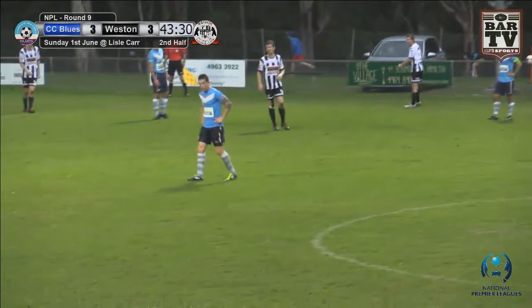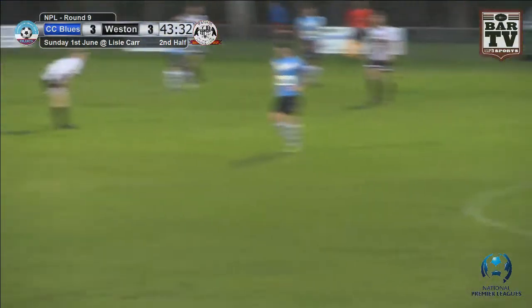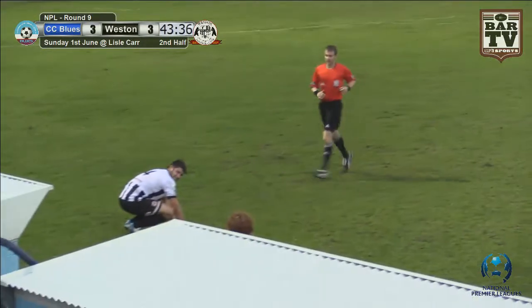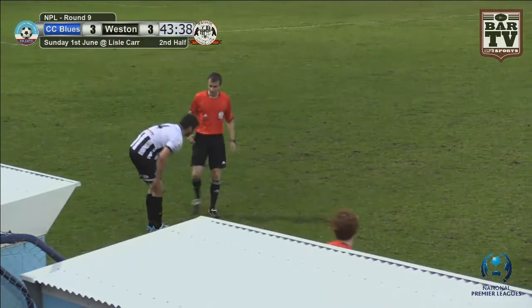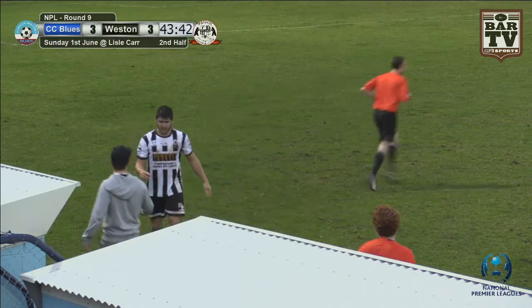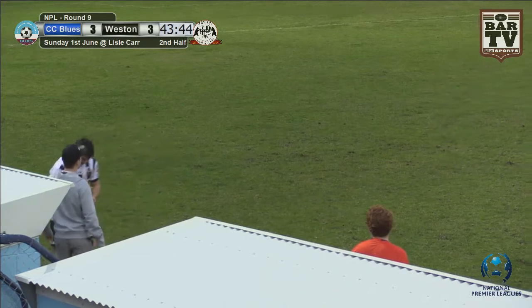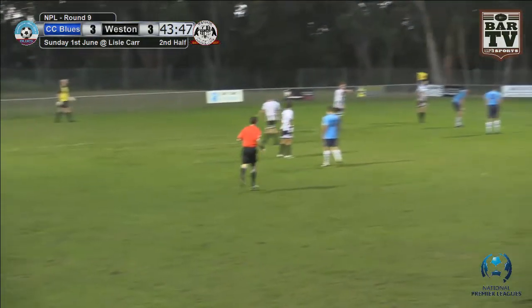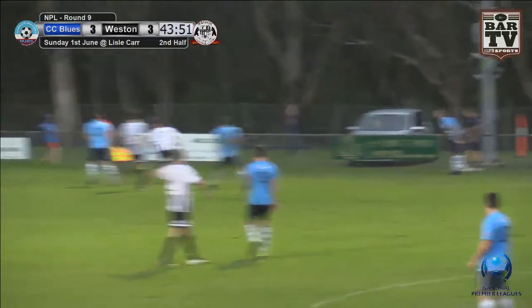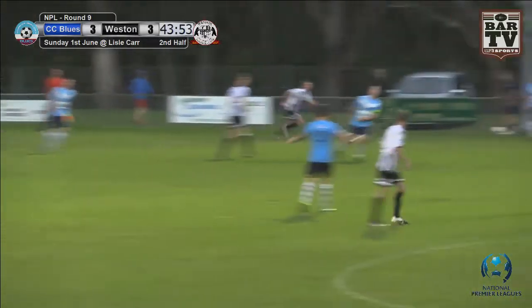Got a player down for Weston. I think it's Brock Oakley. Yeah, the referee just stops play. No substitutions left, so he's either going to have to resume play or leave the field. And it is the latter. He's just grabbing a drink. He has left the field though, I think. Just can't see for the dugouts. Referee keen to keep the game going, which is good to see.